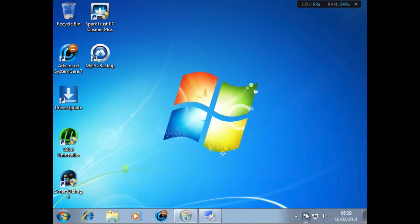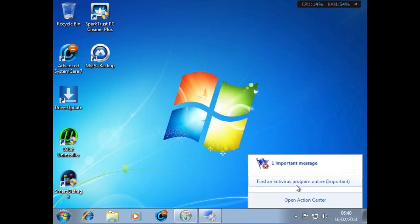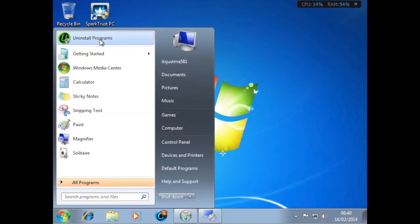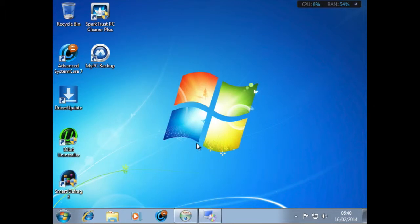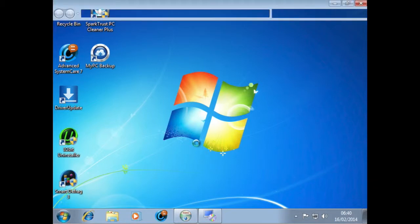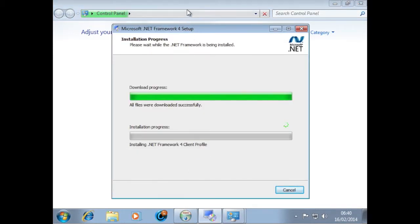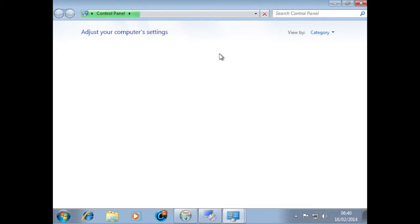There's no antivirus on this. Let's just have a look and install. Let's just have a look on the control panel. It's really slowing down. It's probably because this is installing. I might pause this and then wait for it to install.